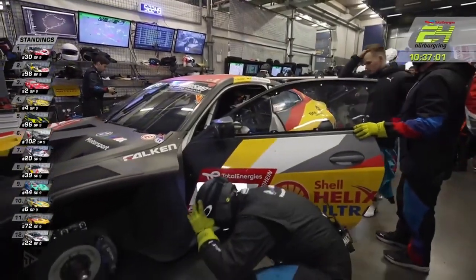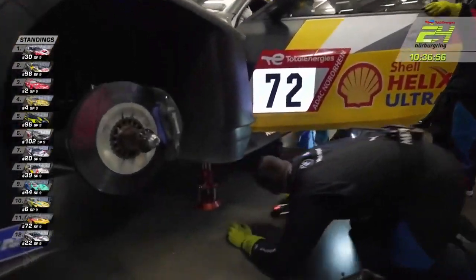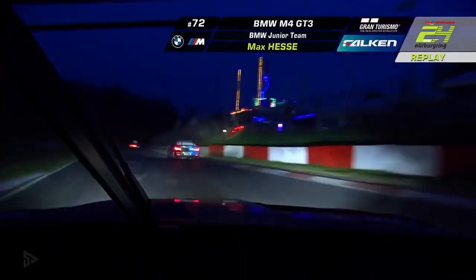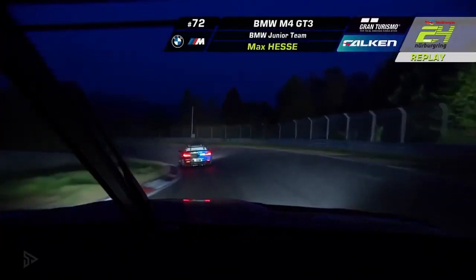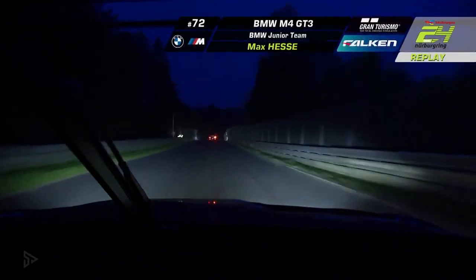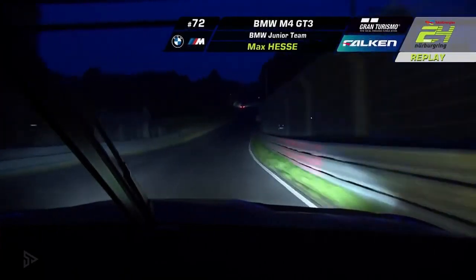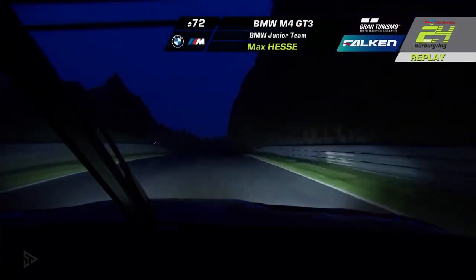Just an hour ago, they were in the fight for the win. Everything was going great, and then it's just completely unravelled in the blink of an eye. So Max Hesse had come over a curb quite hard, flashing the lights, and then gone there. Yeah, something has gone at Hohe Eiche on the start of his third lap in the stint. Now, maybe a toe link snapped, and all of a sudden the car just starts to steer very slightly from the rear. But that's the last thing you want, with the majority of the Nordschleife still to be completed.